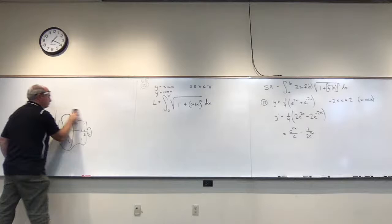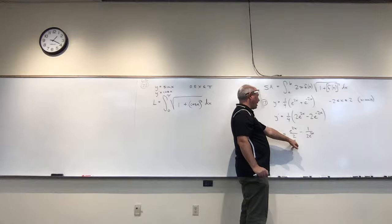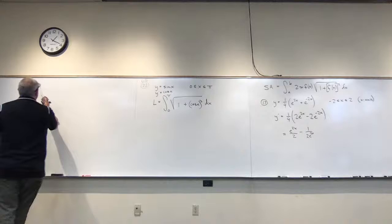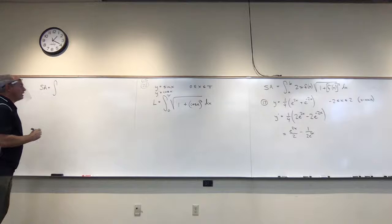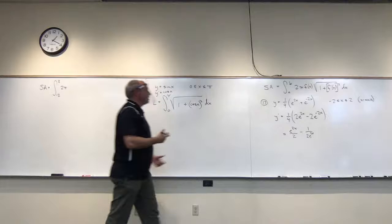So I know what my function is. This is f of x. I know what my derivative is. This is my f prime of x. So let's start plugging things in. I get that the surface area is equal to the integral from negative 2 to 2 of 2 pi times my function. And in this case, my function is sitting right here, this 1/4.